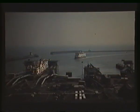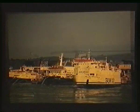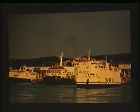From Dover Harbour, a modern fleet of ships make daily trips to the continent. At sea, passengers can enjoy onboard luxury as they journey to Calais, Boulogne, and Ostend.